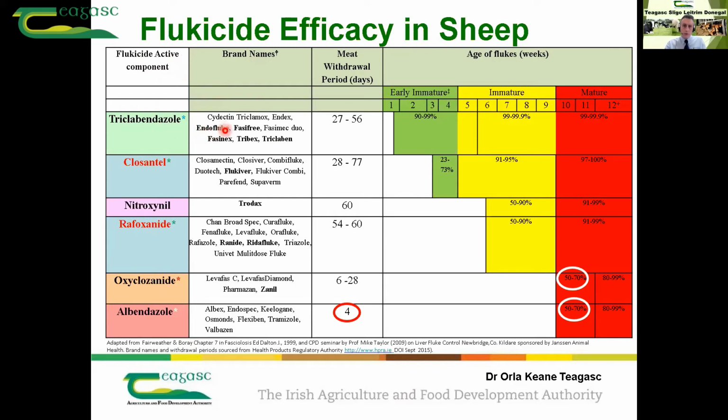Triclabendazole, one of the first ones there was Fasinex. You also have Endofluke, Fasimec, Trodax. Closantel, you'll be familiar with Flukiver. Nitroxynil, sold as Trodax. Rafoxanide, you have Ranide or Ridafluke, and you have others as well. And oxyclozanide would be sold as Zanil, Levafas Diamond, and albendazole would be an Albex or one of the white wormers. The withdrawal period then is along this column, and I'll not dwell too much on that.